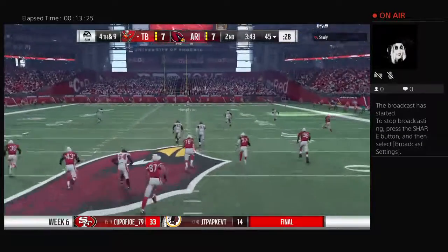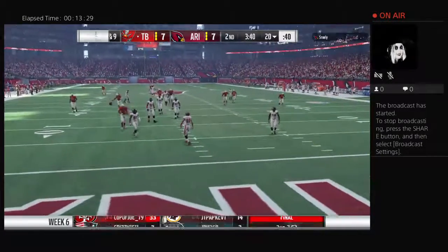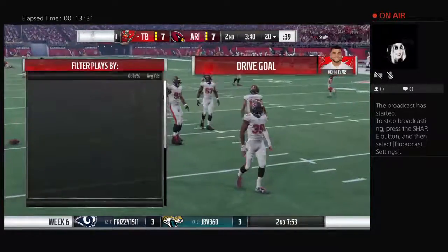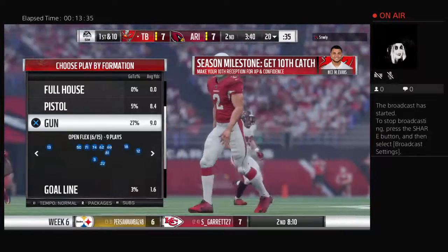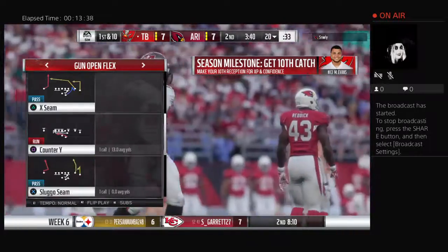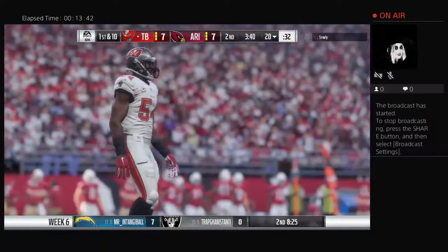Only 2 punts for him last week in the loss as he gets this one away. And a bit of a mistake there. This is well into the end zone for a touchback. Now the Buccaneers offensive unit back out on the field. The last possession, these guys were able to tie the game with a touchdown. Now they'll have a chance to move out in front.